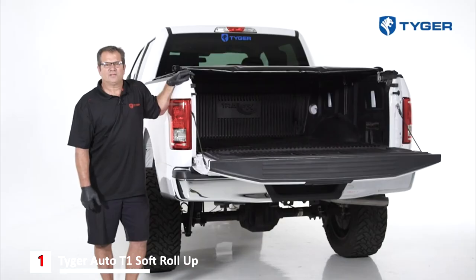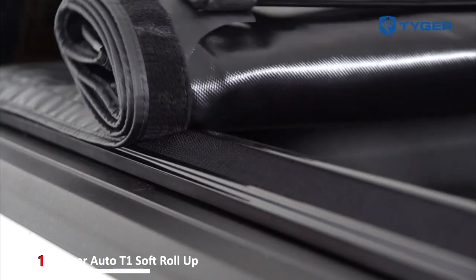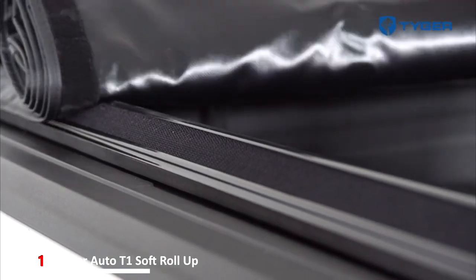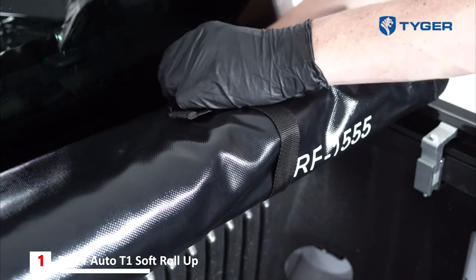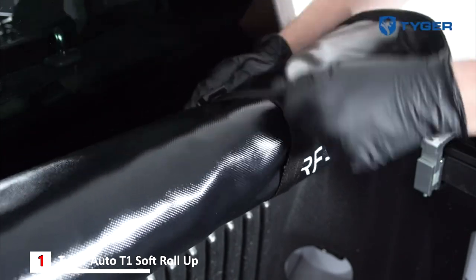The Velcro is used as a guide to roll the cover up straight. Make sure the cover is free of any debris before rolling it up. The safety straps must be used when the cover is rolled up and the vehicle is in motion.